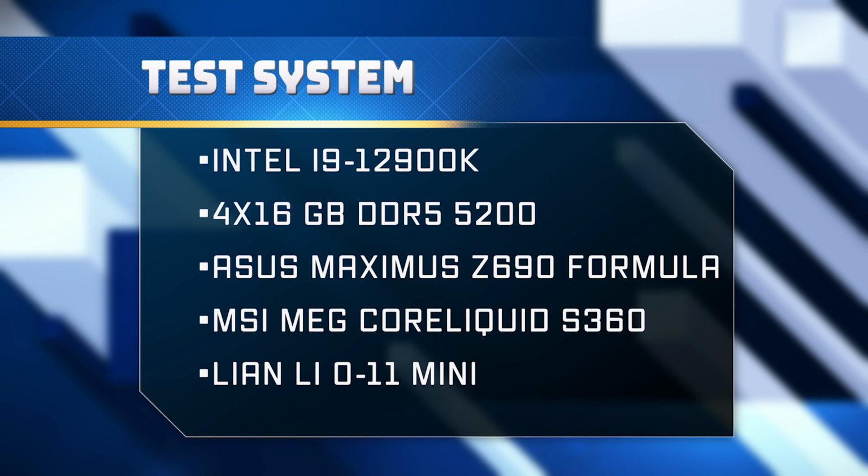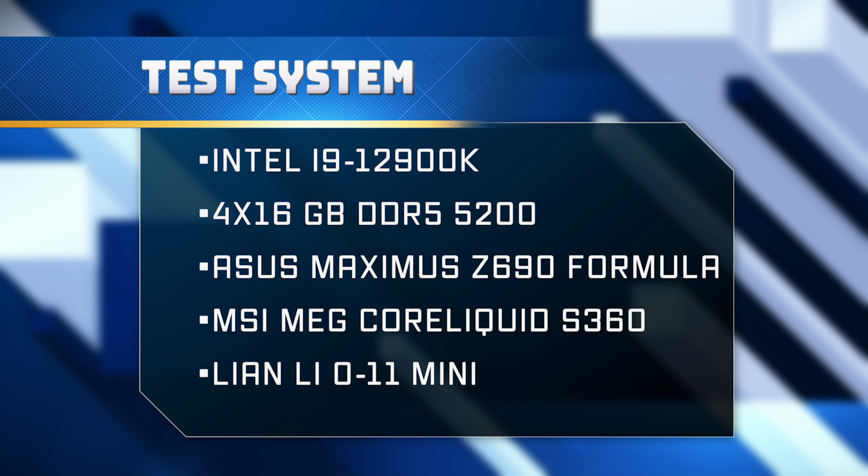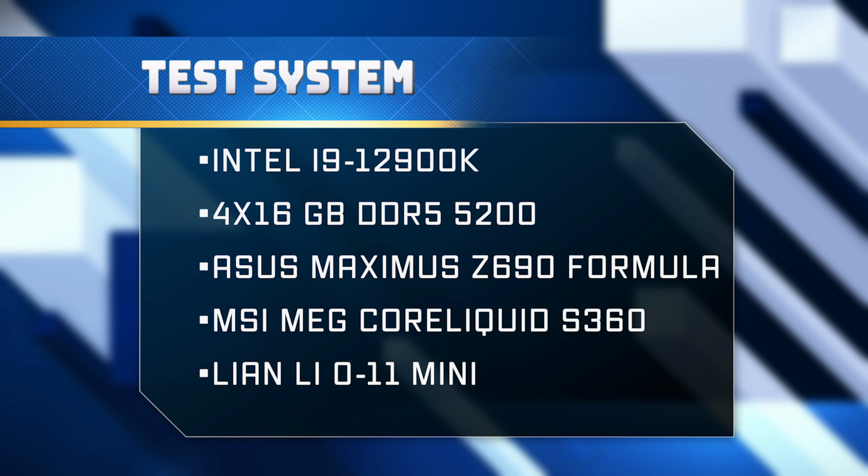I used my daily driver editing PC as the test bench for this one, which includes a 12900K and 64 gigs of DDR5 in an enclosed case and a 360mm AIO. I tested against an RTX 3080 and an RTX 3090, and here are the results.